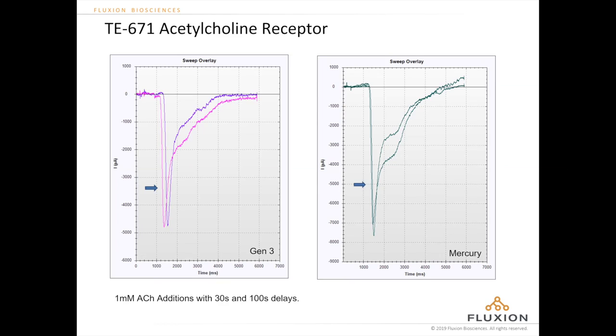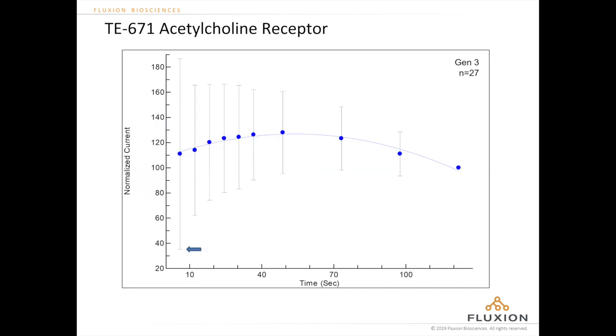We also noticed a decrease in variability from well to well. So here, we did the same experiment, but with 27 wells, or 27 cells, and we normalized the currents to the last current in the experiment. You can see that there's a bit of a run up and a bit of run down, which is normal.